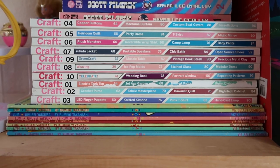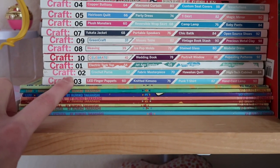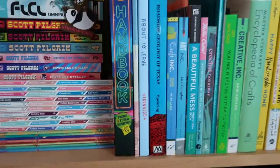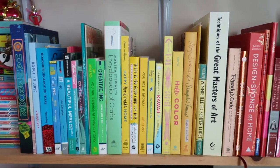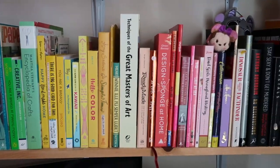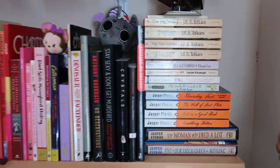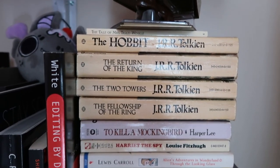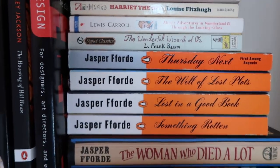But all my craft magazines from way back in the day. I just noticed these are out of order, and that is unacceptable. And I've got some lum here. And then these are my books. If you have any questions about my books, I'm happy to go into more detail about some of these and talk about them. Then these are some that are really special to me. These are my daddy's Lord of the Rings, which I loved, and then some of my most favorites as a kid.